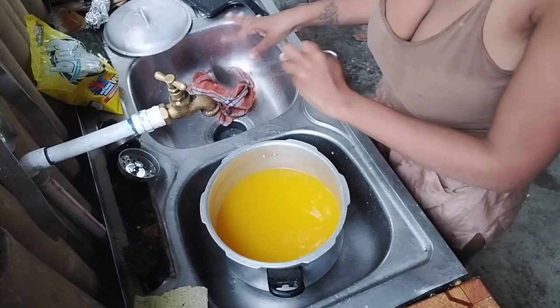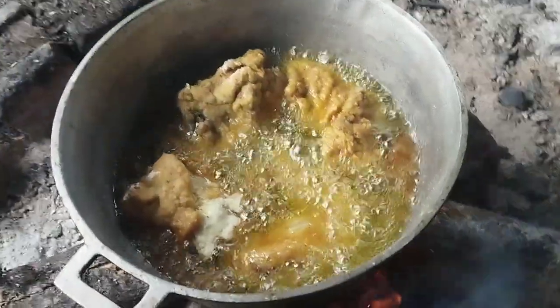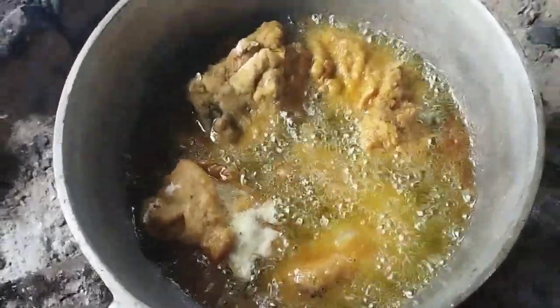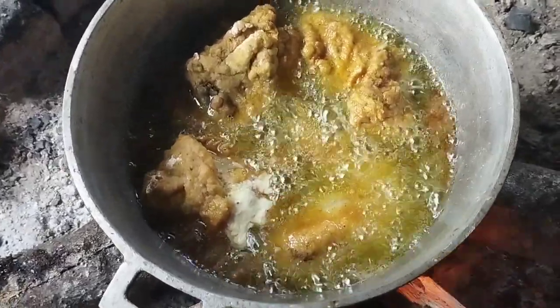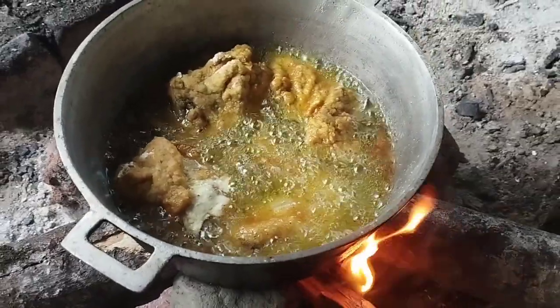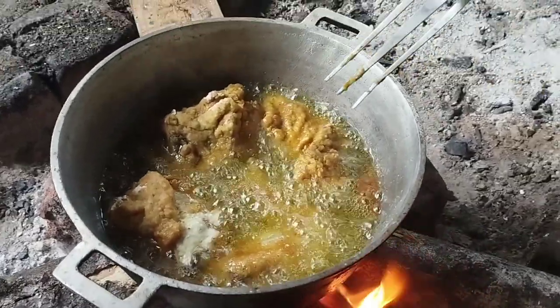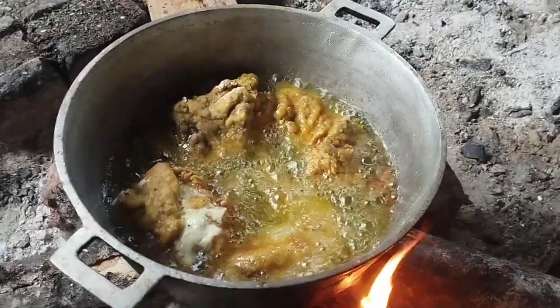Yeah, that's good now. Alright guys, so this is what the chicken is looking like so far. If you ask me, it looks like it comes straight out of the KFC kitchen. It's just like the, what is that? The hot and spicy. What does the plain one call again? Original. Oh, the original. Yeah, this looks like KFC original.